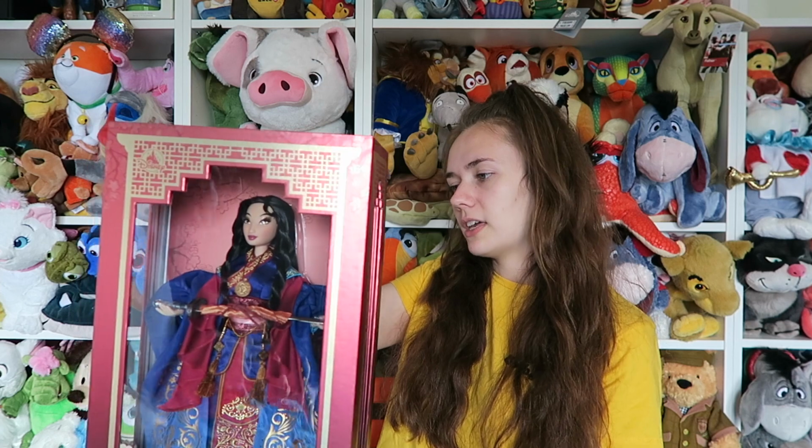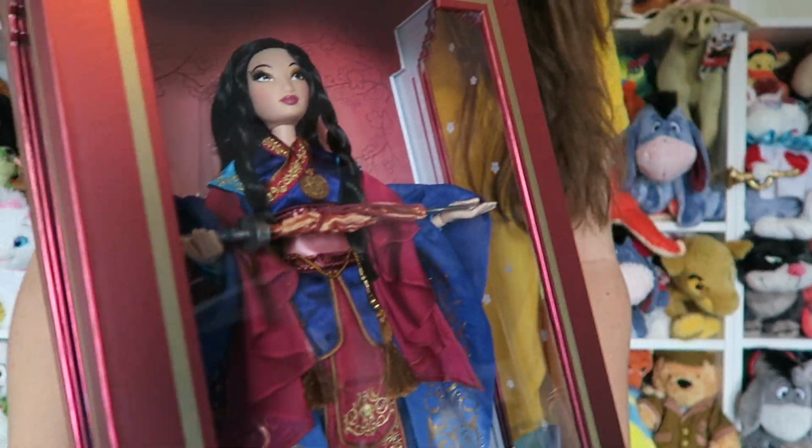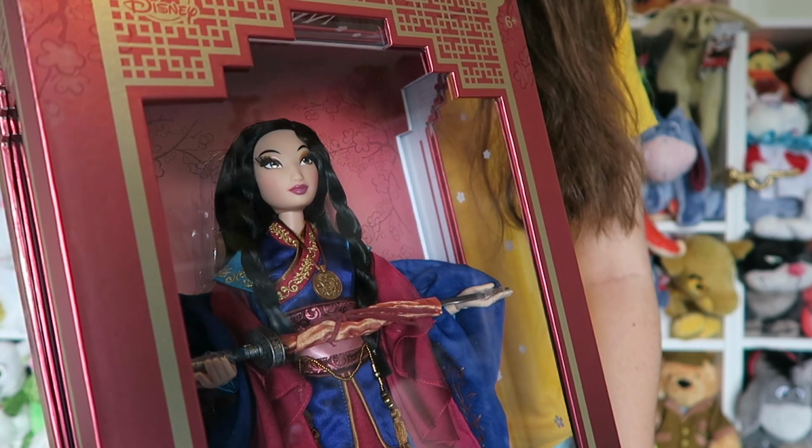And I could cry every single time I look at her now. She's beautiful. I would definitely give this doll a 10 out of 10, all over. She is the 20th anniversary version. And I just honestly think she's breathtaking. Let me see if I can give you a little bit of a close-up so you can see what's going on. Now, this is going to be difficult to not show her reflection.